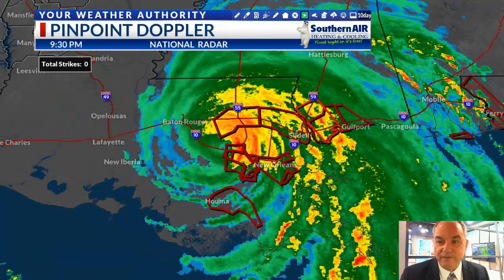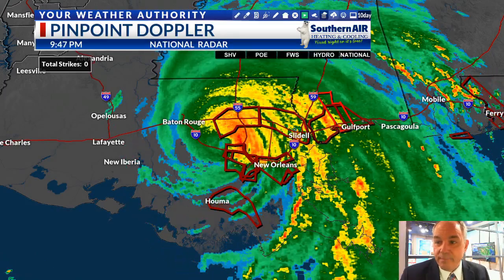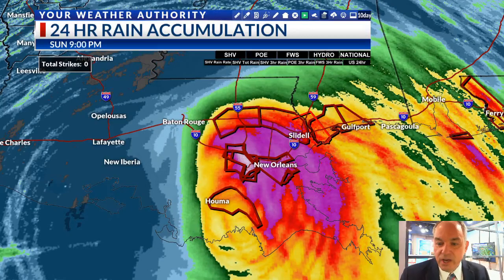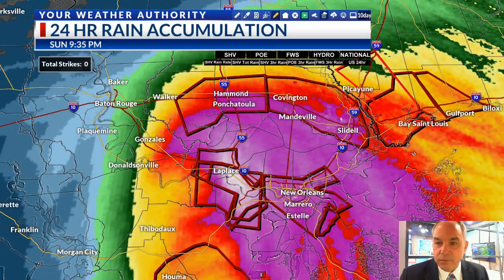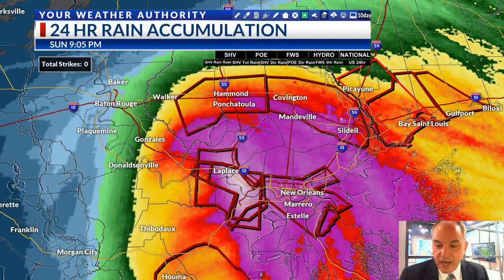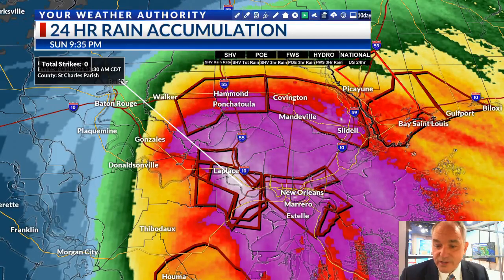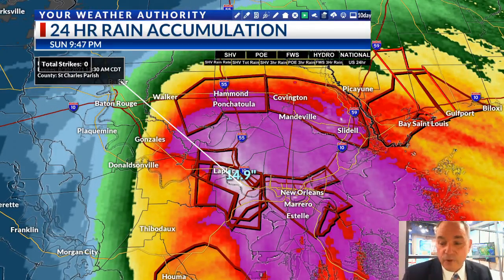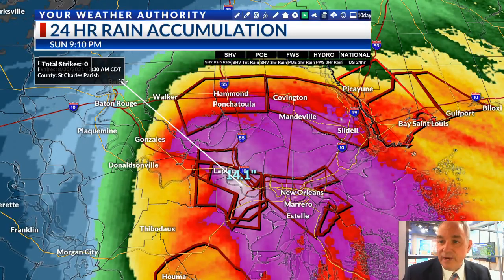And as far as the rainfall, we have begun to see some troubling totals begin to show up as we look at the radar estimation here just during the past 24 hours. You can see the totals here between New Orleans and Laplace approaching actually 15 inches. You can see the flash flood warnings obviously in effect, but you can see the totals there in the white, almost 15 inches, as parts of southeast Louisiana could see 15 to 20 inches before it's all said and done.